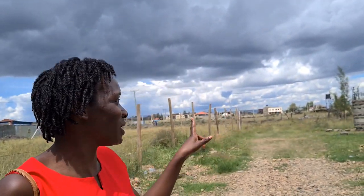My plot is the last one on this property, and I am excited to show you guys before I have time with the builder. So come on and let's go and see the property.